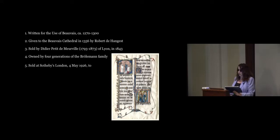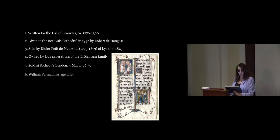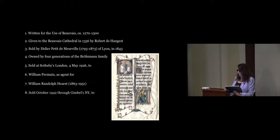She sold it at Sotheby's in May of 1926 for £970 to dealer William Permen. British scholar Peter Kidd recently discovered that Permen was acting as an agent for none other than William Randolph Hearst, who brought the manuscript to the United States. Hearst owned the manuscript for 16 years before selling it for $1,000 in October 1942 through a company called Gimbel Brothers in New York to Philip Duchnez, a New York book dealer.